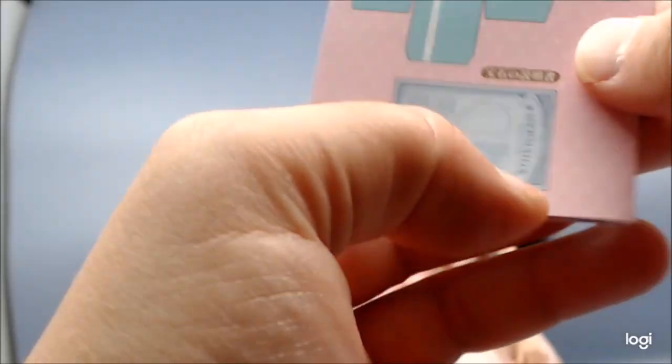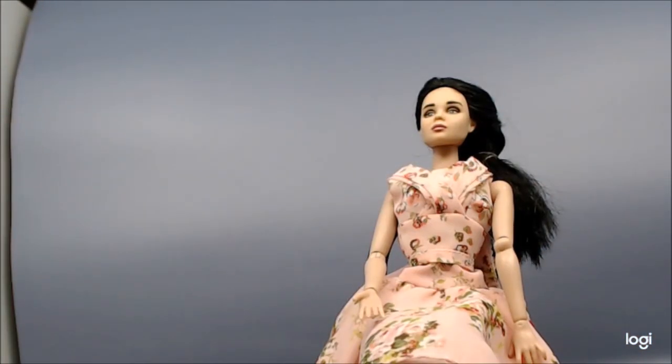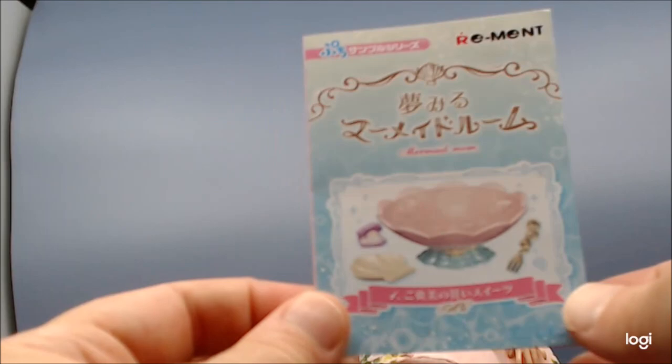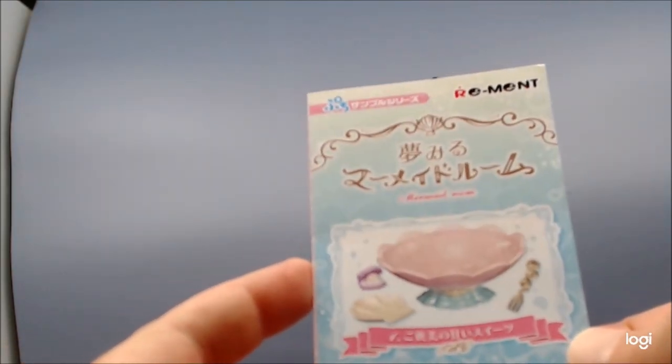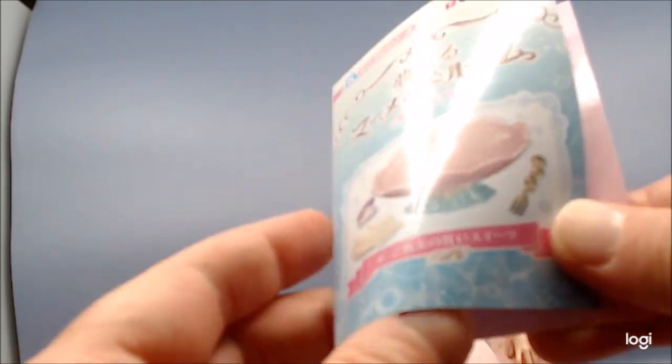This is the jewelry box table. And of course, any jewelry would have to come in a Tiffany blue box. I don't know if the idea is you're supposed to eat what's inside there. I would not eat a pearl. That is a bad idea.